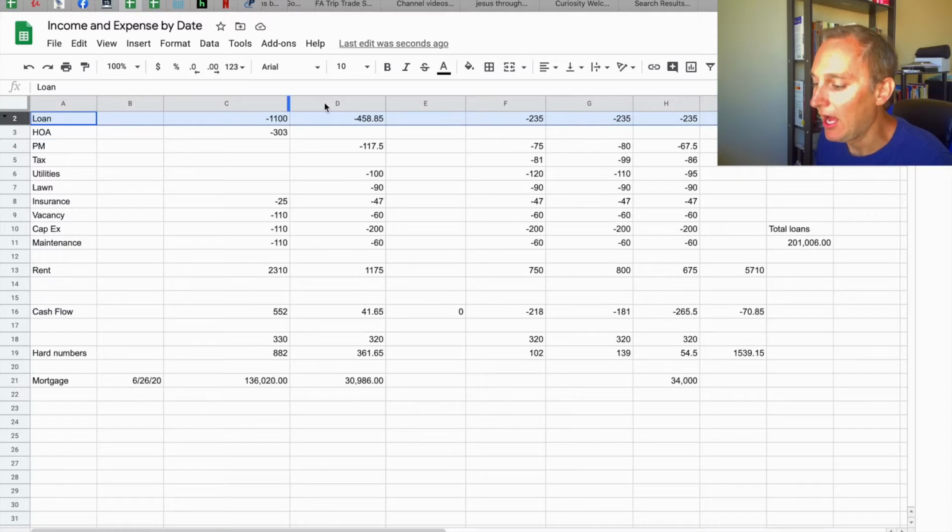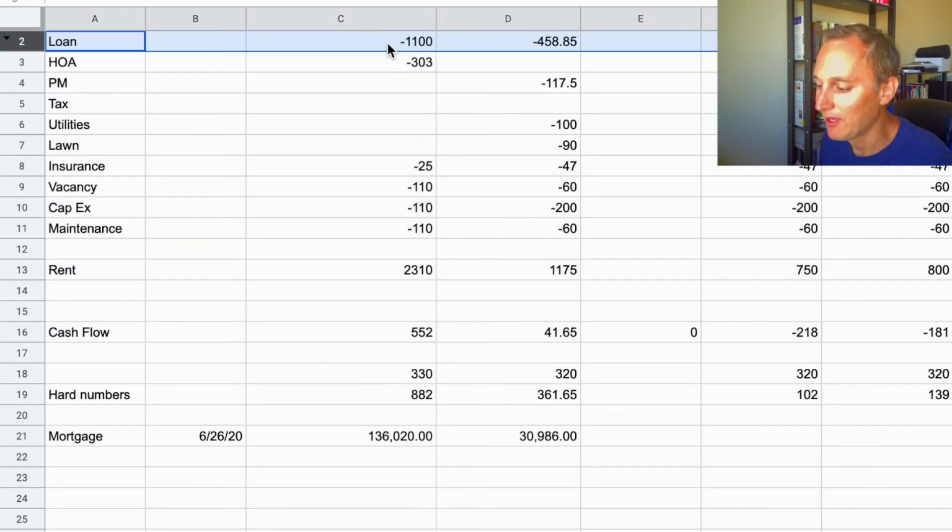I removed the addresses from these properties, which is normally in line one, just because I don't want you knowing exactly where my properties are, but I will tell you roughly where they are. The first one here is my very first property. This is in Los Angeles, specifically Gardena, California. This is a townhome or a condo.